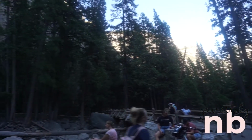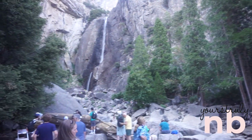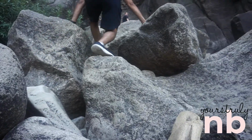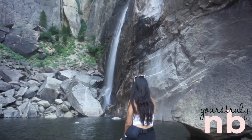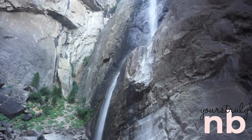And decided to go to Lower Yosemite Falls. It's about a 5-minute walk from Yosemite Valley Lodge, and in my opinion, the view at the bottom is pretty underwhelming, so we chose to climb over the rocks and make our way to the base of the falls. I would do this at your own risk only because the rocks are kind of slippery and hard to maneuver, but in all honesty, I don't regret it at all. We had such a fun time climbing over the rocks and it was a great photo op.